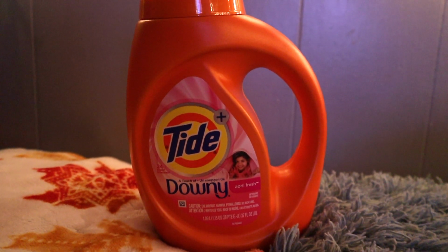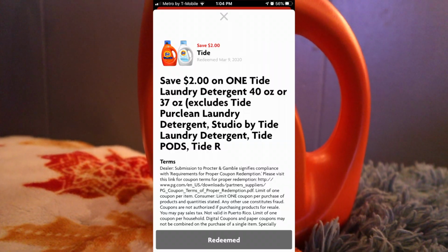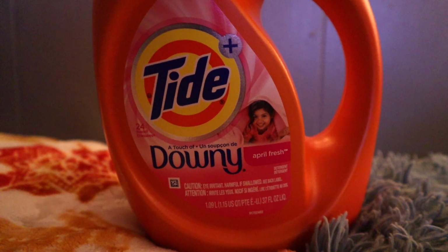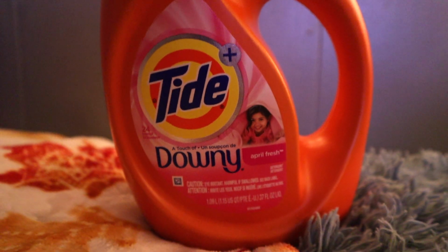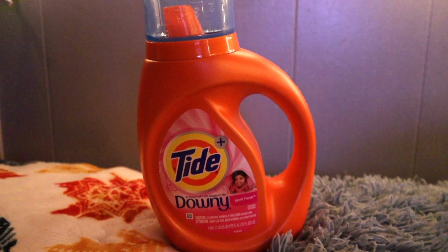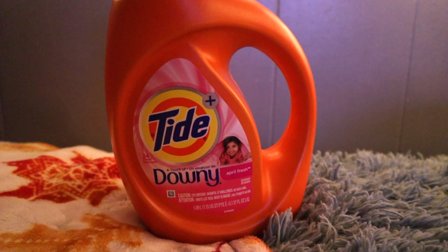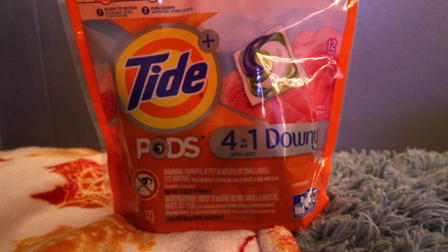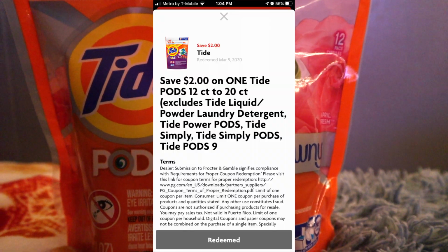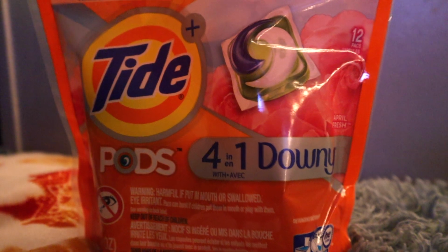This Tide with Downy detergent is on sale for $4.95. Using a $2 off digital coupon, you will pay just $2.95. It doesn't matter what kind, as long as it is between 37 to 40 ounces to satisfy the coupon, and the price is $4.95. So like I said, $2.95 after coupon. These 12 count Tide Pods are on sale for $4.95. Using the $2 off digital coupon, you will pay just $2.95.